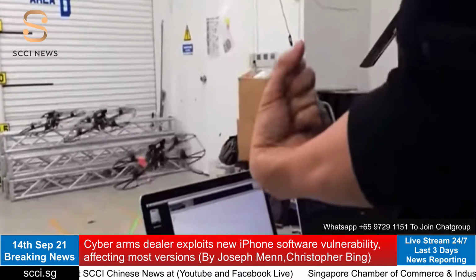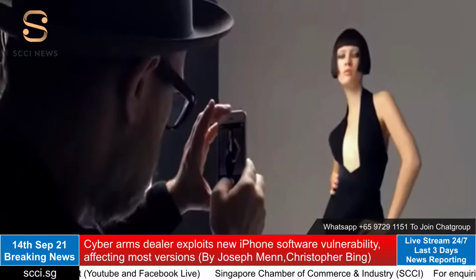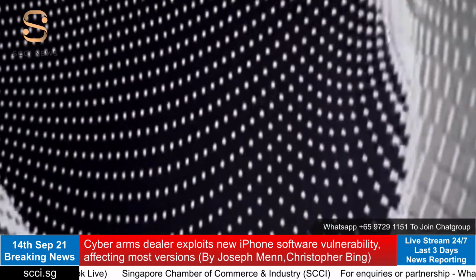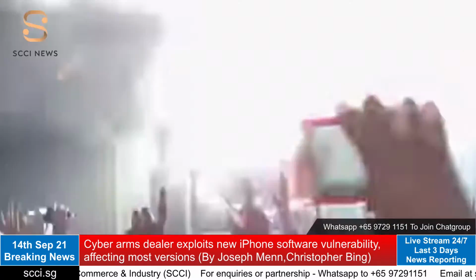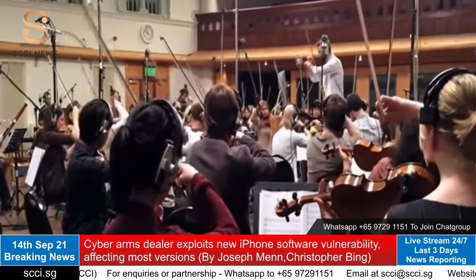"Attacks like the ones described are highly sophisticated, cost millions of dollars to develop, often have a short shelf life, and are used to target specific individuals. While that means they are not a threat to the overwhelming majority of our users, we continue to work tirelessly to defend all our customers, and we are constantly adding new protections for their devices and data," he added.